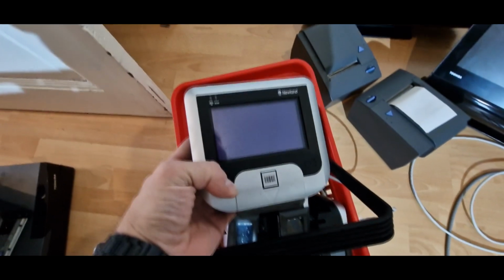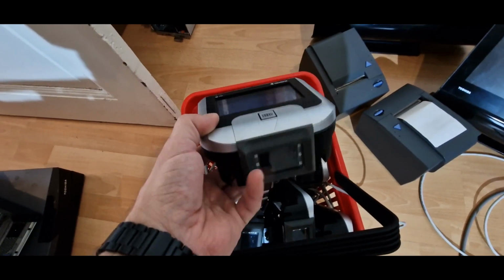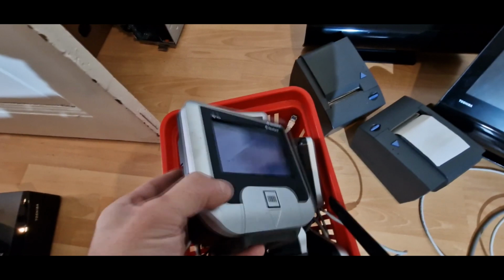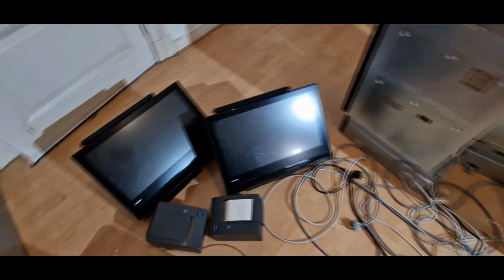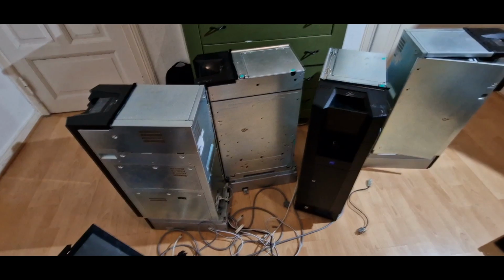Or these are quite interesting. These are the price info scanners. You hold your item under it and it will request via network what it is costing in the system. A bit of printers and a bit more touchscreen PCs also for the cash registers.